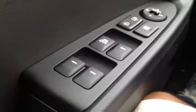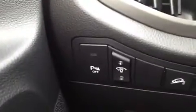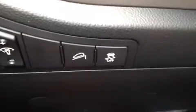Alright, we're here in the driver's seat. We'll have a bunch of great features to show you. We have power windows, power locks, and power mirrors. Over here we have our parking assistance switch. And then we have our stability and traction controls right here.